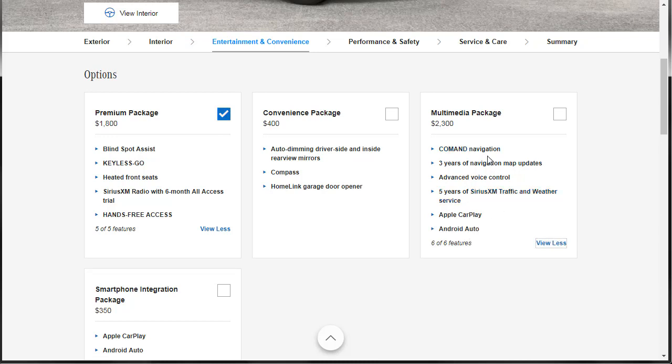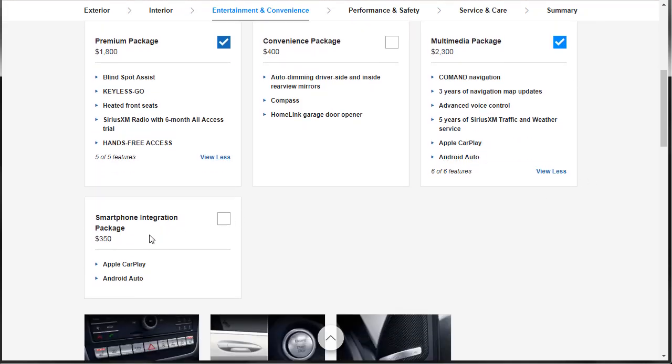The command navigation, Apple CarPlay, Android Auto. I want the Apple CarPlay, Android Auto, right? And the navigation too, I guess. The smartphone integration. You can just do that. You can skip over this if you want, but I want the good command system. So yeah, or you could go a la carte on the smartphone integration.